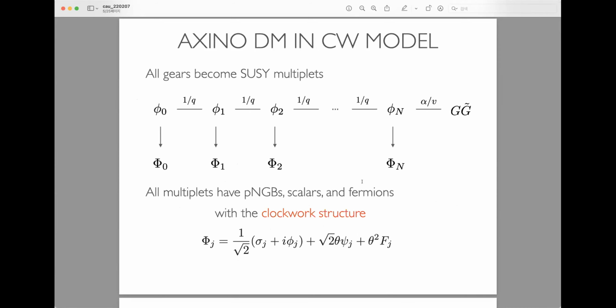If we consider a supersymmetric version of this axion model, we supersymmetrize each pseudo-Nambu-Goldstone boson into a chiral superfield, which includes the pseudo-Nambu-Goldstone boson and its scalar partner and fermion partner. All gears become supersymmetric chiral superfields, and they also couple to the SUSY version of G G dual. So from this supersymmetrization, we can get the chiral superfields with the clockwork structure.